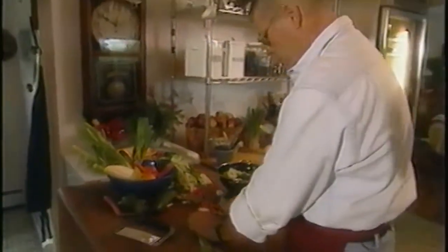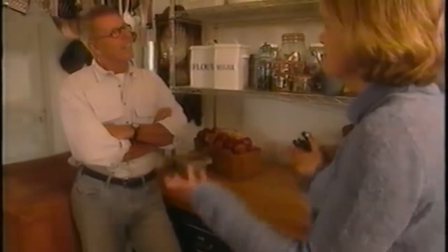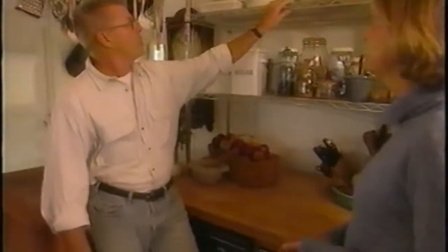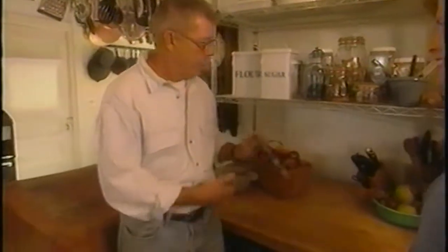So this is your command central, huh? This is where it all happens? Yes. How come it works for you? Tell me about the setup. Well, I love my open shelving. I love bowls. I can just grab them anytime I want. I love my mushrooms, my garnishing tools, my rolling pins, knives. Butcher block. And the butcher block. Excellent to cut on. You've got a ton of it.